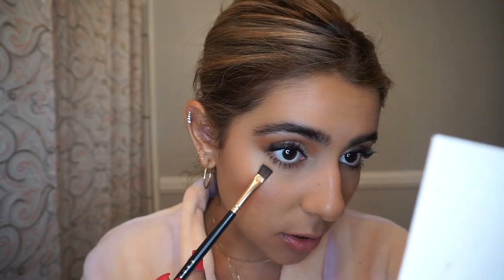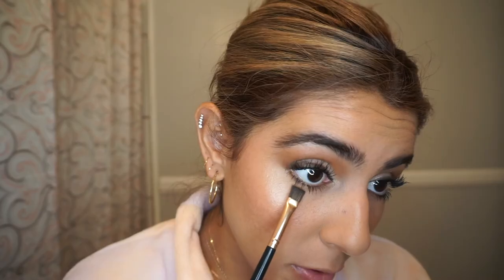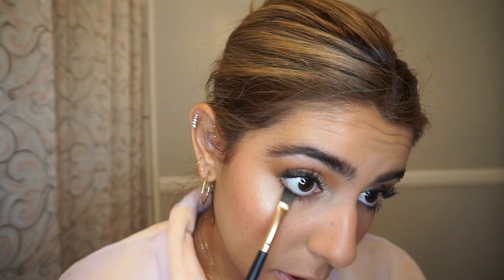Am I going to do anything on the lower? I probably will, but it's okay. We can go ahead and do it after. I'm going to do the bottom lash line really quick, just so that it's not left empty. And make sure that your mascara is dry, because if not, you're just going to have a mess. This is the time that you have to make that face, because you're not trying to touch your eyelashes. See, that just makes the biggest difference.